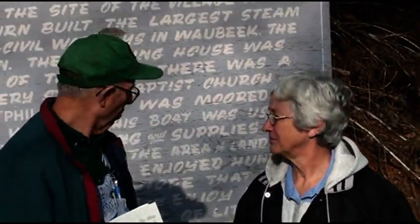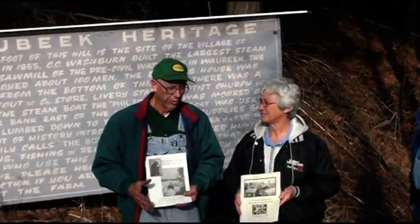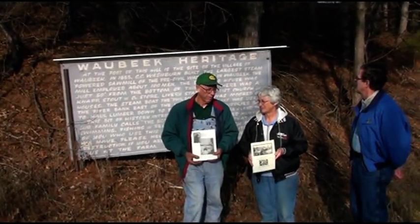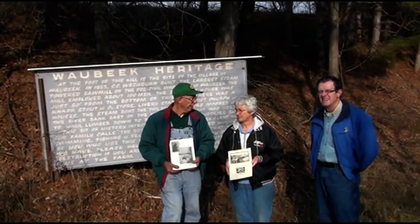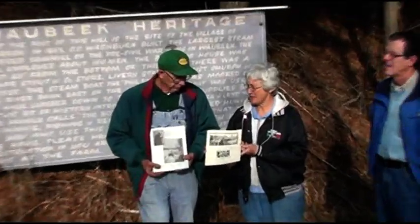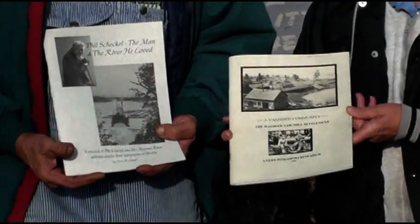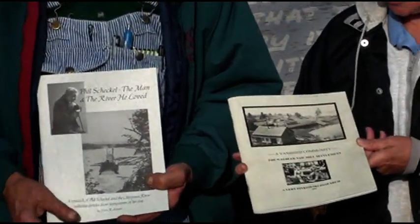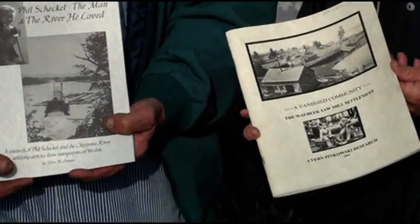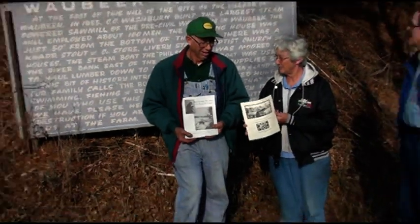In '91 we had Bill Hazer make this sign that covers a few of the major issues of the activities, the mill that went on here. And we have some books here that are sold at the Pepin County Historical Society, one by Vern Pinskowski and one by Don Raymond, and they're about this area, Wabeek Village, and Phil Shekel, who also owned a boat on the river and moved the logs through the river.